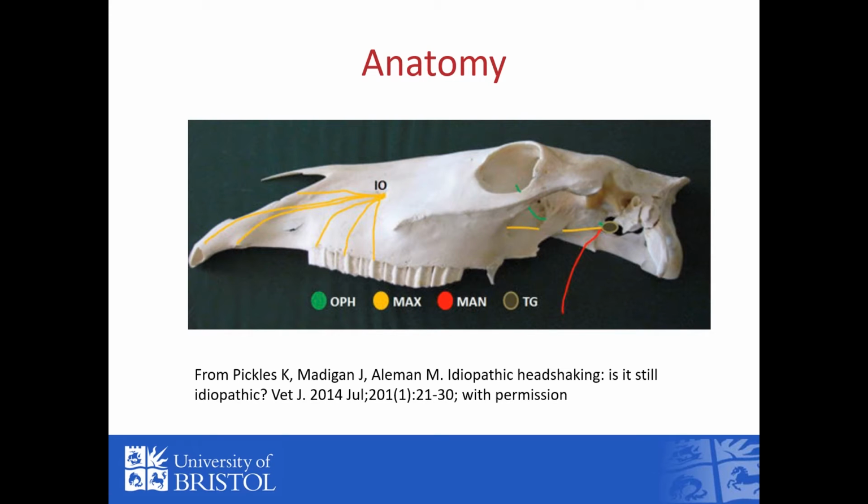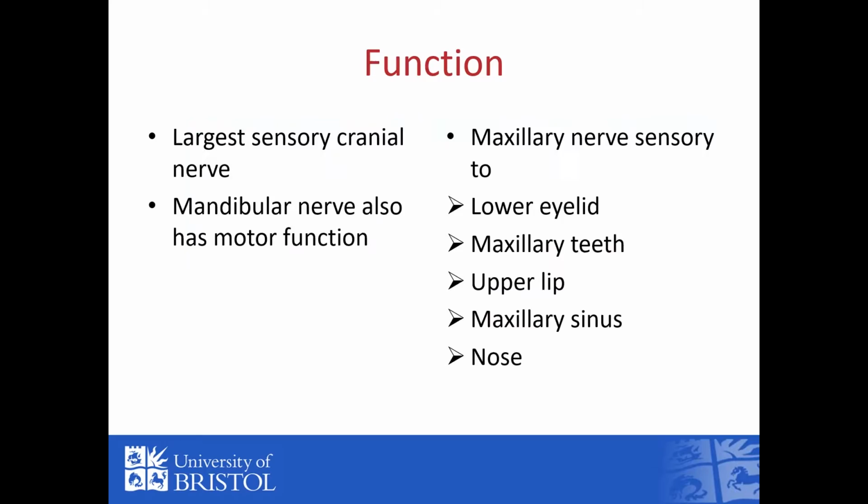Just a little reminder about anatomy. The nerve we're really interested there is the yellow one. And as you can see, it spends quite a lot of time tunnelled away inside the horse's head, which also leads to a few more challenges. So it's the largest sensory cranial nerve. One of those branches also has a bit of motor function, but the one we're really interested in is the maxillary nerve. That's the yellow one, and that's sensory to the lower eyelid, the maxillary teeth, the upper lip, the maxillary sinus, and the nose.